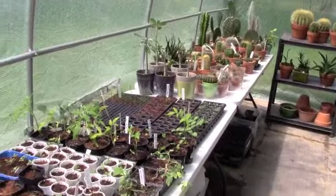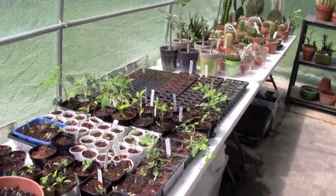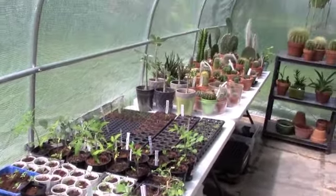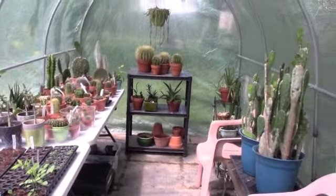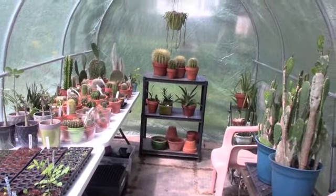So guys, hopefully in a couple weeks, all my seedlings will be planted. And my polytunnel will be mostly dedicated to the cacti and succulent collection.